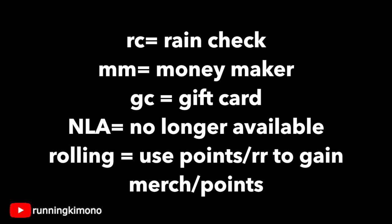And then we have rolling, which is to use points or register rewards to gain either future merchandise or future points or products. It means that you're using specifically some points or a register reward or something in your stable of points at Walgreens to get something else, to get further points or to get further merch, but you are in fact rolling something. You're not paying out of pocket.